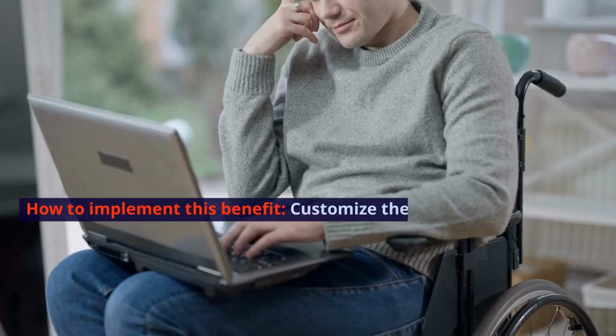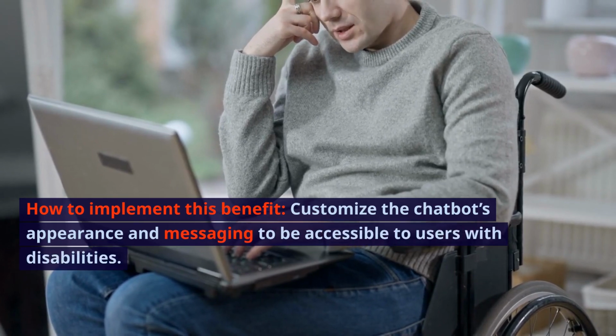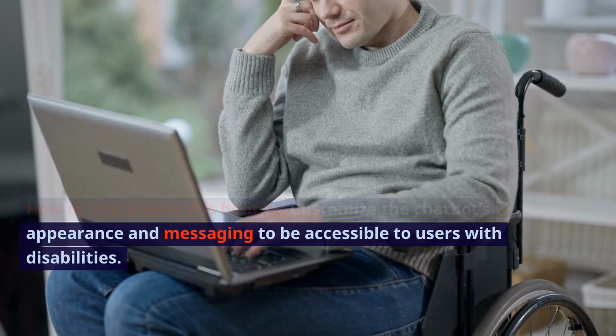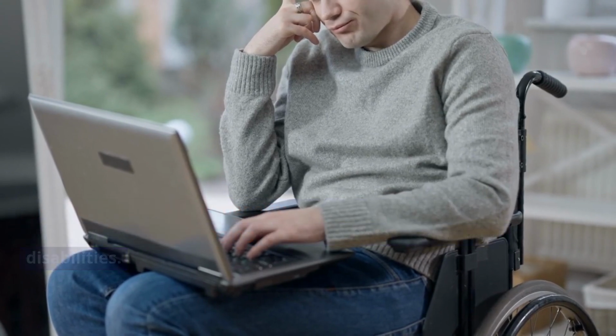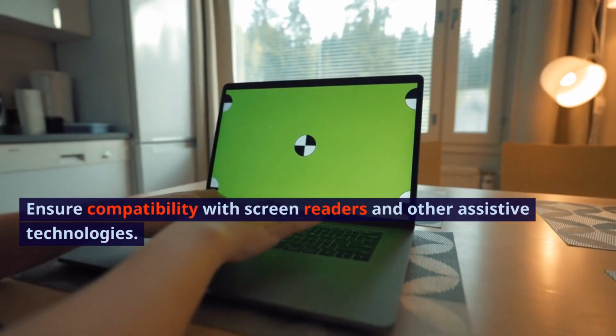How to implement this benefit? Customize the chatbot's appearance and messaging to be accessible to users with disabilities. Ensure compatibility with screen readers and other assistive technologies.